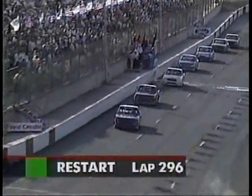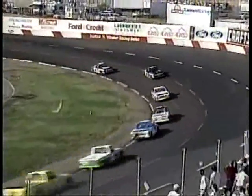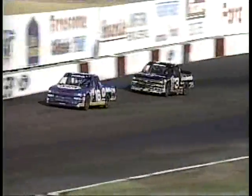Green flag, Hornaday, Skinner, Ruttman, Bliss, in that order. Eli, they got the green with four to go, and it was a down finger restart, which means it was a single file restart with only the lead lap trucks to the front, so they didn't have to contend with any lapped trucks.